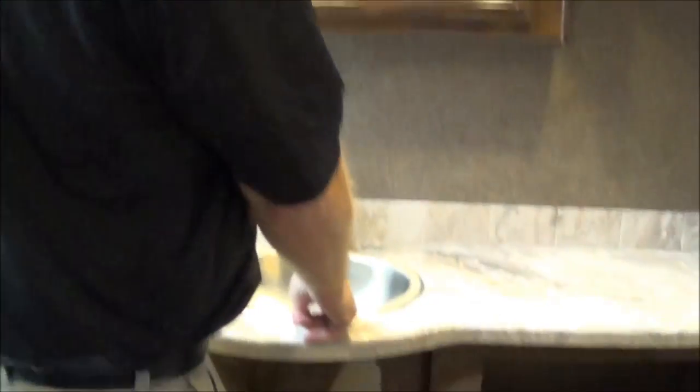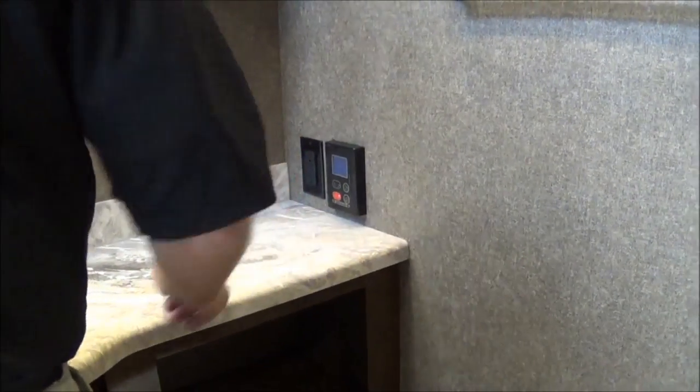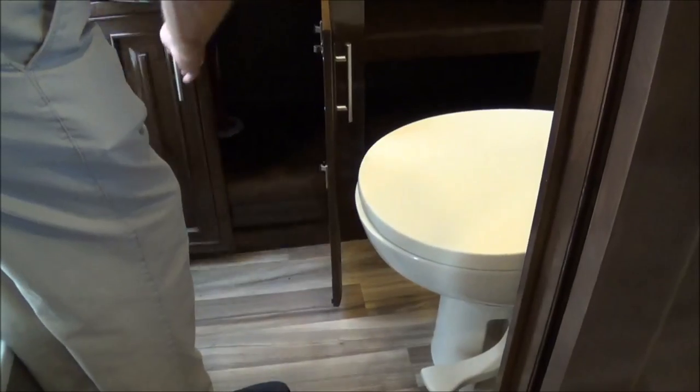You got your nice big medicine cabinet. Again, you have the stainless steel sink in the bathroom. Here's your Girard hot water heater for your controls. You got two plugs in here as well too. And you have some more storage right down here.